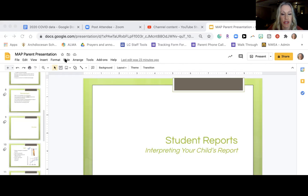It's going to give you some questions to ask your teachers. The report will also take you to the website, which has some toolkits, and you can do some sample tests if you want to as a parent.